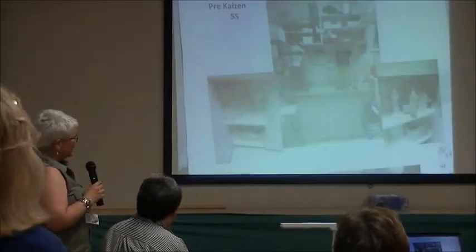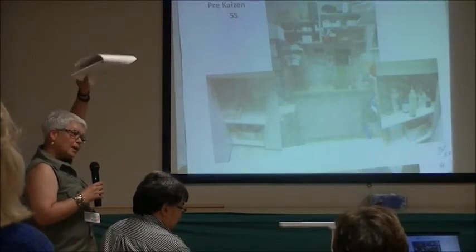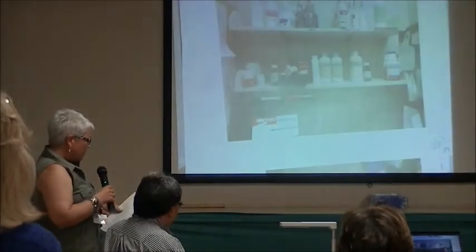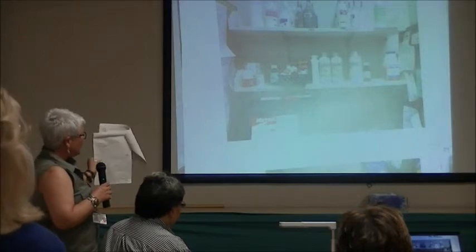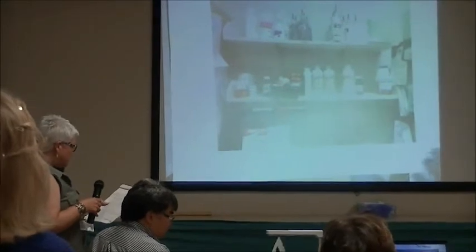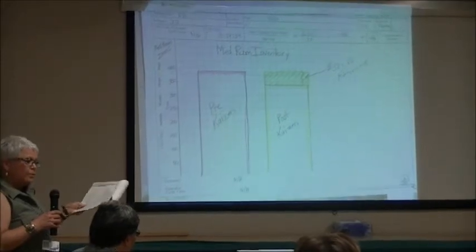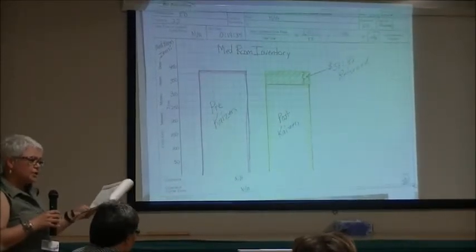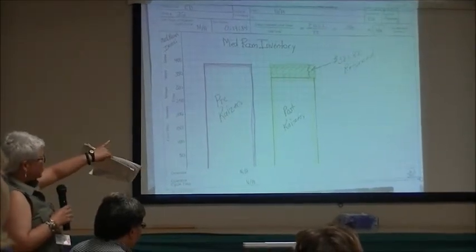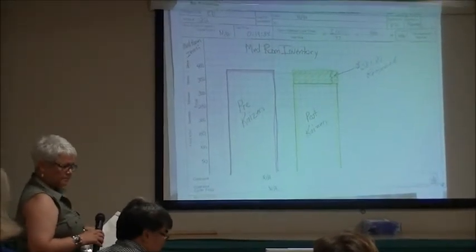This is a picture of what the medroom looked like when we started. And as a short person, I was kind of wary of all the shelves up high and things hanging on. To improve the medroom, this is another pre-photograph that's above the med cart. In the medroom, we went with a list provided by pharmacy of what is actually stocked and what is used. We went in, we removed all the overstock, and the overstock that was returned to pharmacy was worth $581.88.